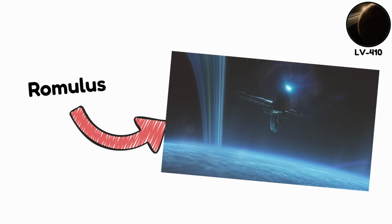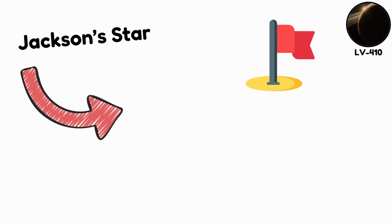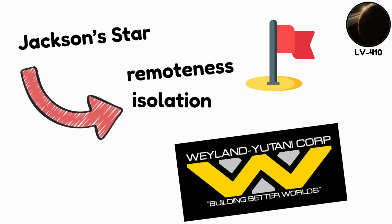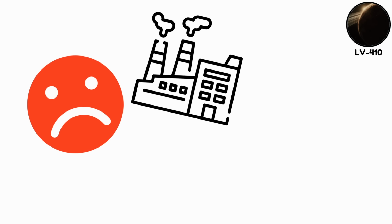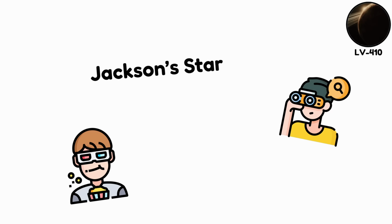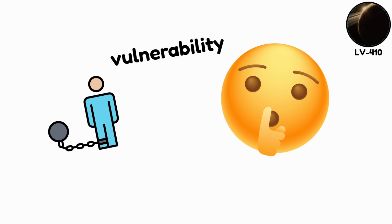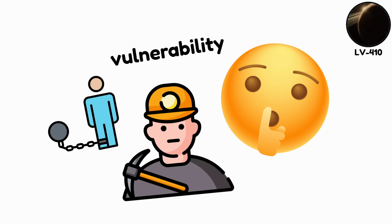While much of the action in Romulus shifts to the derelict Renaissance station, Jackson's Star serves as the narrative starting point. The colony exemplifies the remoteness and isolation of frontier settlements operated under Weyland-Yutani's corporate control. Its harsh environmental conditions and industrial character make it a fitting backdrop for the unfolding horror. Jackson's Star expands the franchise's depiction of mid-22nd century human colonization, reinforcing themes of exploitation, corporate secrecy, and the vulnerability of isolated workers in deep space.